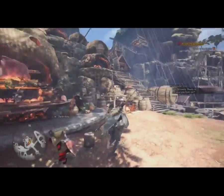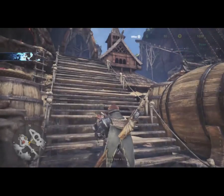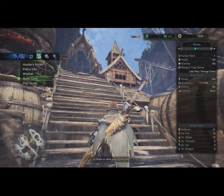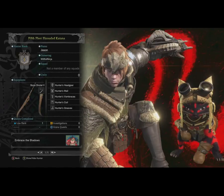Also, folks, we have now access to the Gathering Hub. Now, remember how I talked about online sessions in the last video? Let's see, am I in an online session? Actually, let's take a look at my guild card. Sweet. That actually looks pretty cool.